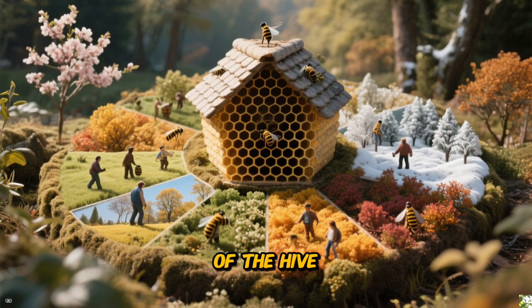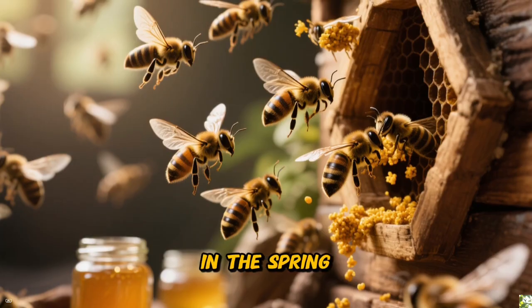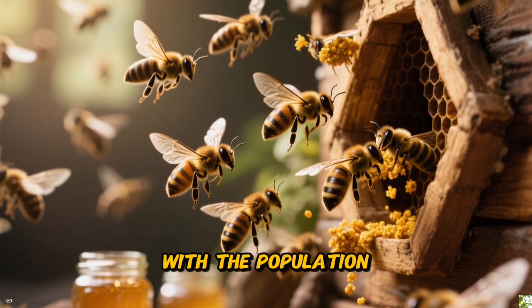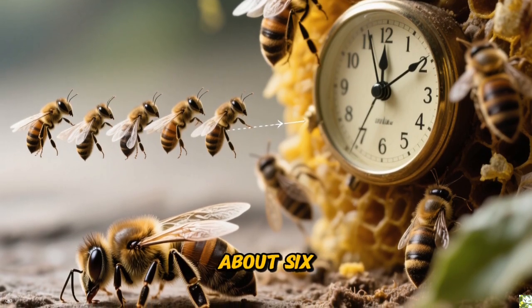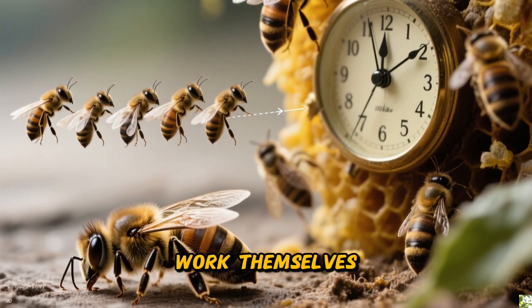The life cycle of the hive is beautifully synchronized with the seasons. In the spring and summer, the hive is a frenzy of activity, with the population booming and honey stores growing. But a worker bee's life is short, lasting only about 6 weeks during this busy season. They literally work themselves to death.